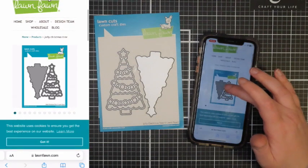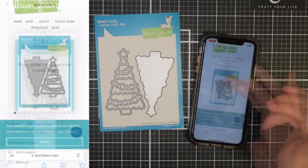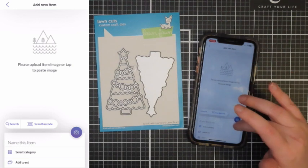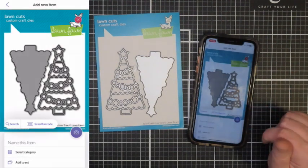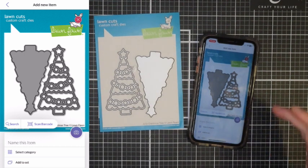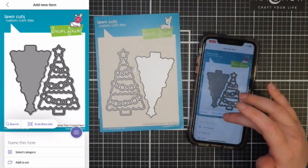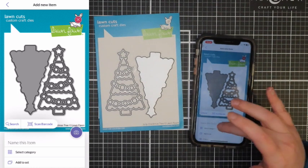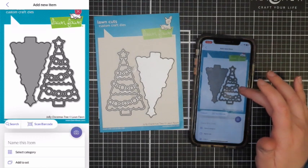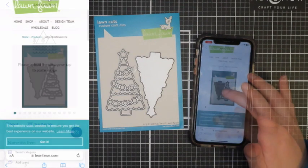I try not to do that, but I do in some cases. So we're going to save the picture to my phone, and then we're going to click the little camera button, and that is where you would also take the picture manually if you were going that route, and you can add it from your camera roll to the listing, I guess, for lack of a better word, and then you can start typing in all the information. So I'm going to start typing in the name of the set. I'm going to set the category to dye. I'm going to put everything in there.